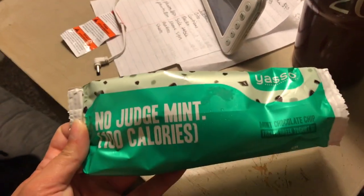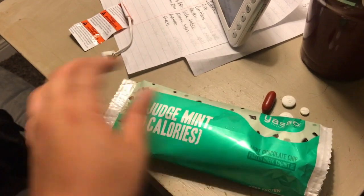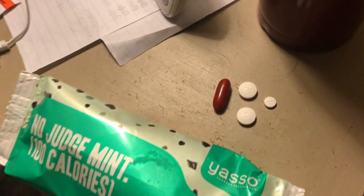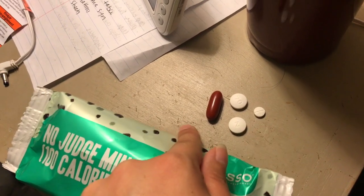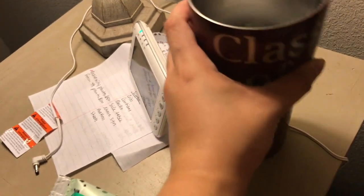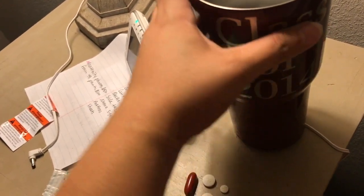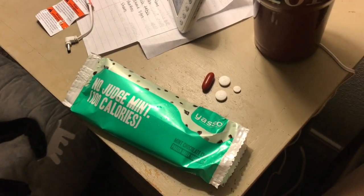Then before bed, I am having a Yasso, I think that's how you pronounce it, frozen Greek yogurt bar. This mint chocolate chip one is so good. And then my 2 metformins, my 1 glyburide, and my prenatal vitamin. And then I always have a glass of water by my bedside every night, not only to take my medicine, but also to drink during the night.